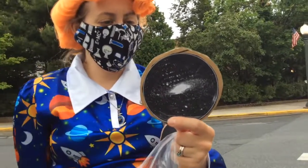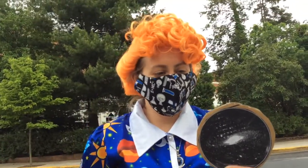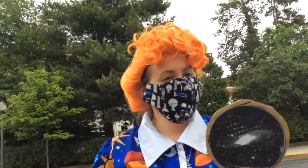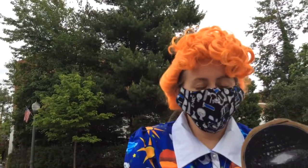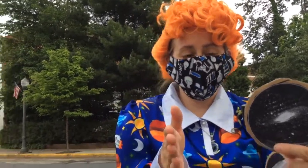This is a spiral galaxy. It is about 2.3 million light years away from our galaxy, and it's 150,000 light years across. It's a little bit larger than our Milky Way galaxy. According to our scale, it will be about 7 inches, which is about the size of a salad plate.